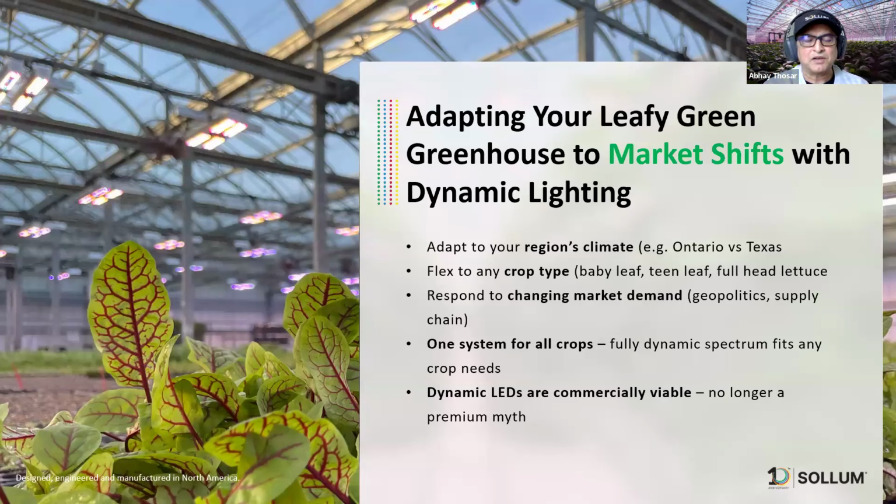Today we are talking about leafy greens, baby greens, but when it comes to baby leaf or teen leaf, you can push the crop as fast as you want in terms of the PPFD as well as the spectrum, and you won't see a whole lot of leaf burn or tip burn injuries. But when it comes to full head lettuce, which depending on the changing market scenario growers would want to add, you will have to change your strategy of lighting. You cannot push it the same way with a fixed LED spectrum. Otherwise, you're going to run into big time issues with leaf burn and tip burn. So those are the kinds of flexibilities.